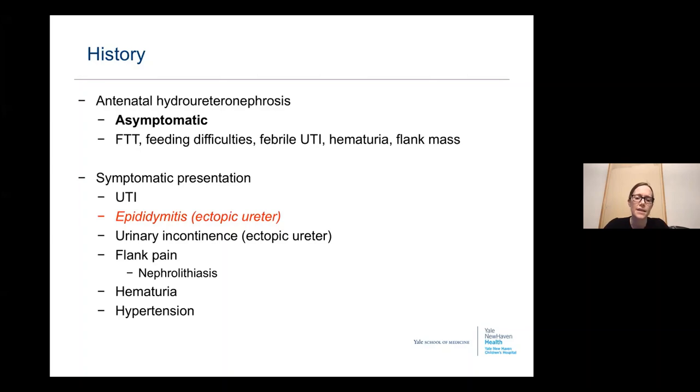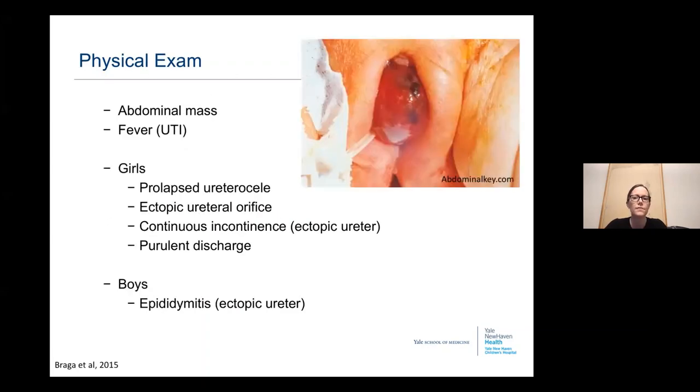Urinary incontinence can occur in girls with ectopic ureters, not in boys. And flank pain can be a presenting symptom. These patients can develop nephrolithiasis in their dilated system, so it's an important thing to remember, especially going into adulthood or in a transitional clinic. Hematuria and hypertension. So on physical exam, that abdominal mass, potentially fever or signs of infection.